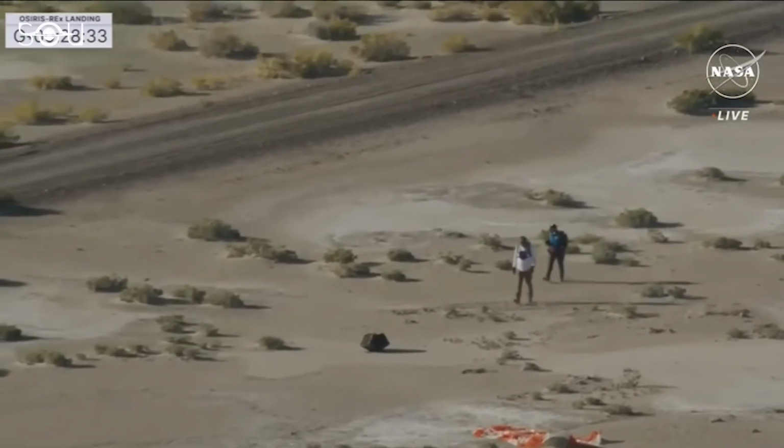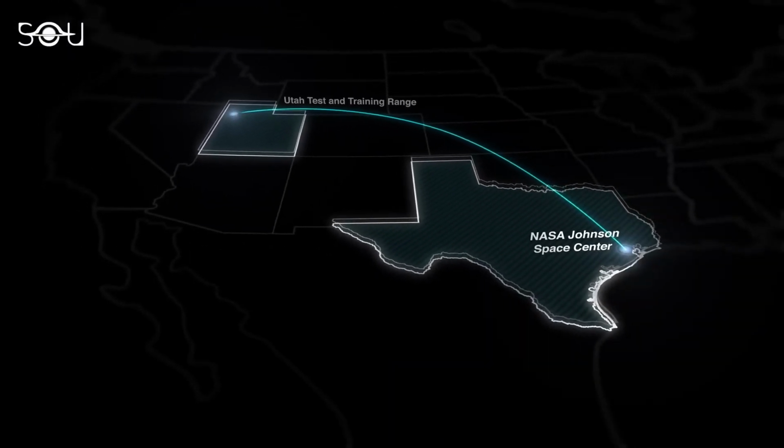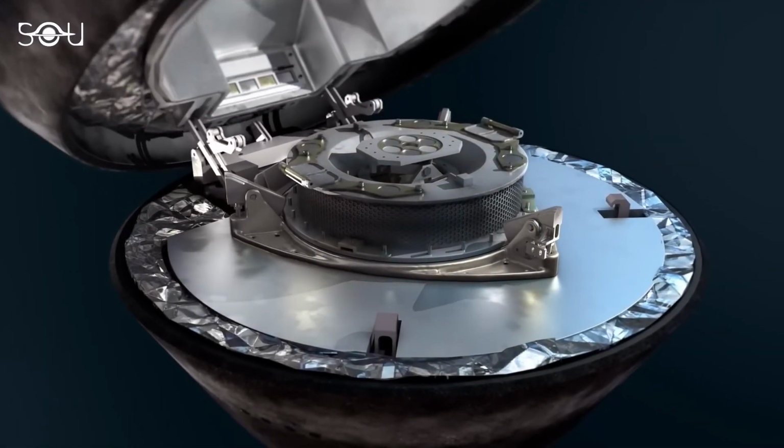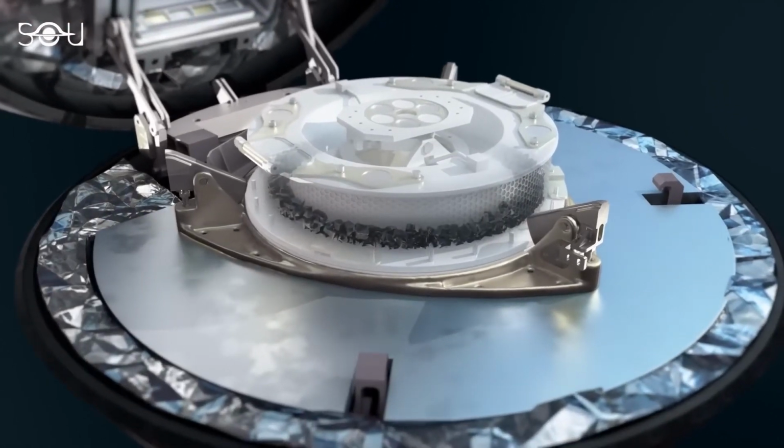A couple of days later, scientists at NASA's Johnson Space Center in Houston opened the lid on the sample return canister from the OSIRIS-REx mission. They were met with a sight that both surprised and excited them.